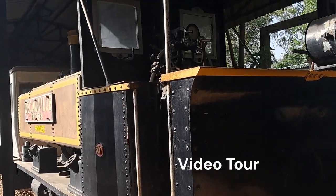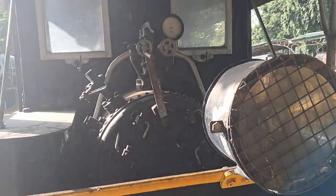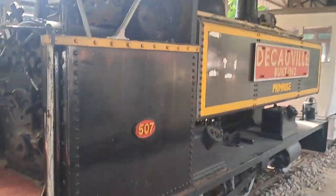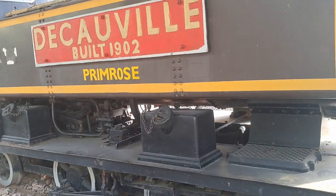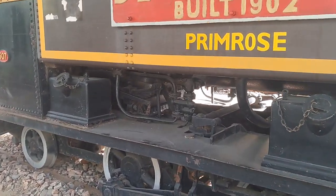The Primrose, a locomotive built in 1902. Its cabin interior in quite a good condition, to be honest. The boiler is sort of floating above all the underside machinery.